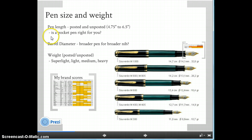And then you have to think about whether you're going to use the pen posted or unposted. Posted means that you take the cap off and you put it on the back of the barrel when you're writing. It makes the pen longer. And finally, is a pocket pen right for you? A pocket pen is a small pen that you pretty much have to post to use unless you have small hands. So pen length is a function of what size your hands are.